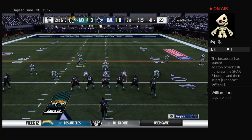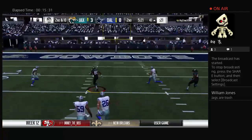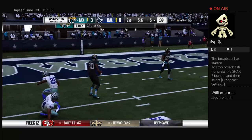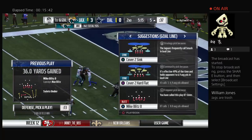Back to throw now on 2nd and 10. Over the middle to Smith. And he gets it all the way down inside the 10 and they mark him at the 5. That one goes for 36 yards.